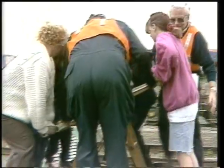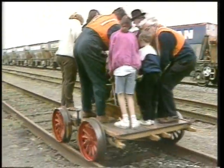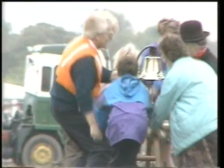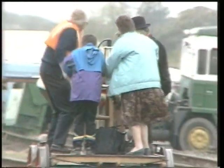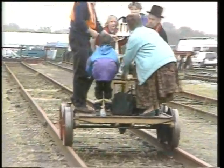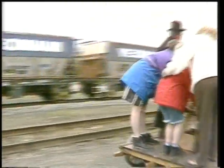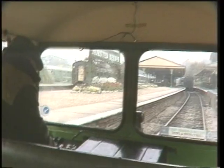Cost-efficient transport has always been a feature of the railway's permanent way departments, and there can be few more economic means of transport than the pump trolley. The Wickham railcar requires less effort, but is only marginally more comfortable.